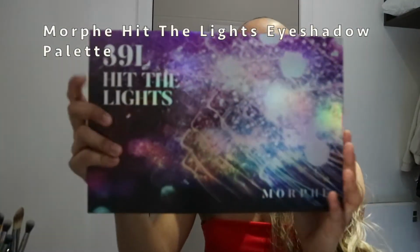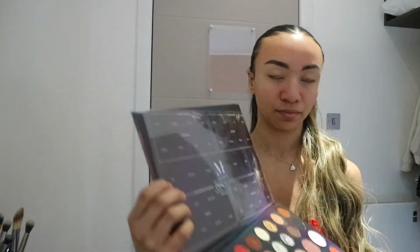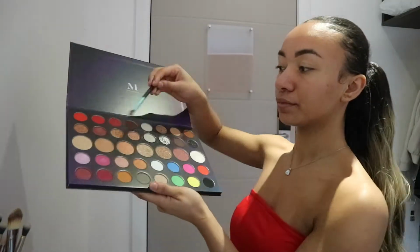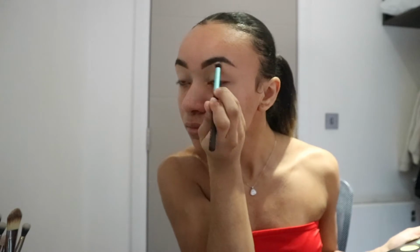For my eye look today, I used my Morphe Hit the Lights palette. I adore this palette. It's just so versatile and I can do so many different looks with it with so many different colours. But I will tell you that it is a very expensive palette. It was like £42, I think. I got it for Christmas, it was gifted, so I'm not 100% sure, but I've got a feeling it's £42. It's definitely on the higher bracket, but I definitely say it's well worth the price. It's gorgeous.